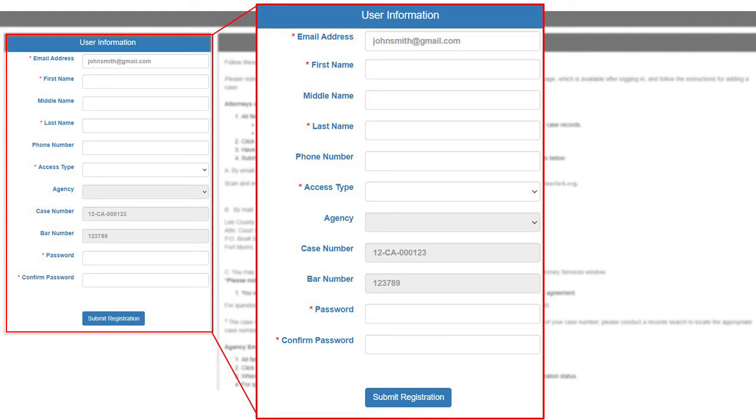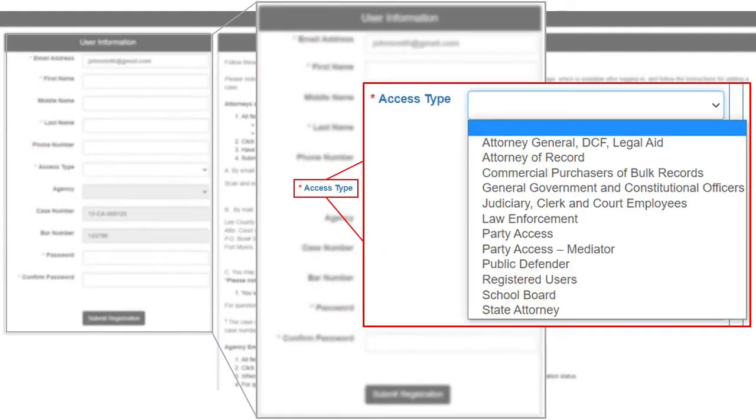Now, when it comes to registering, we do need multiple information. We need your email address, your first and last name, the access type that you are requesting, and creating a password. We are going to go over different levels of the access type, which we will do for party access, attorney of record, and registered users. Let's go over registered users first.